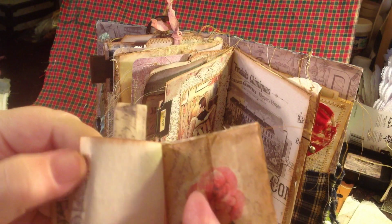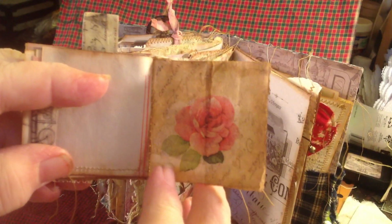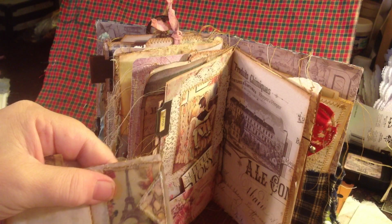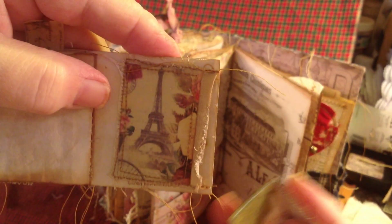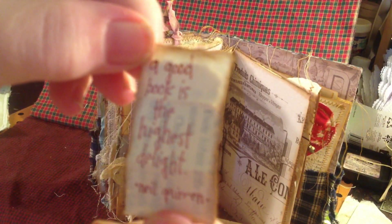And the next page is blank for all your journaling needs. And here's a little pretty rose decoupage from a napkin. And this one has a little picture of the Eiffel Tower and some fabric behind it. And then here is a little envelope that also has napkin decoupage on it. And when you open this up, it says, "A good book is the highest delight."